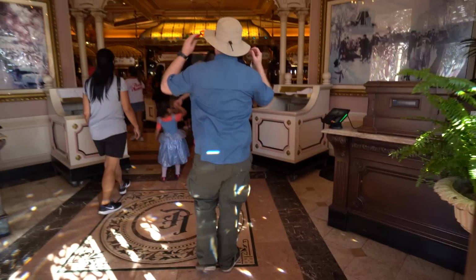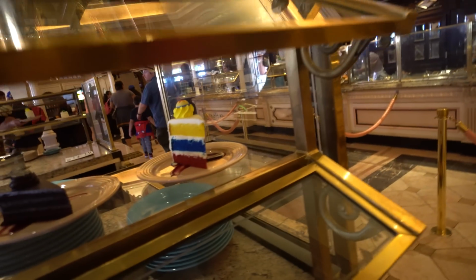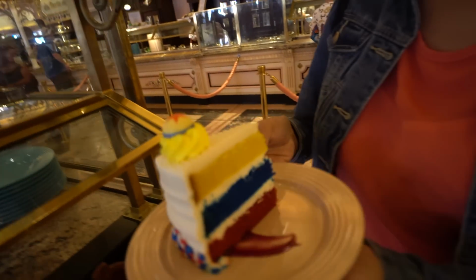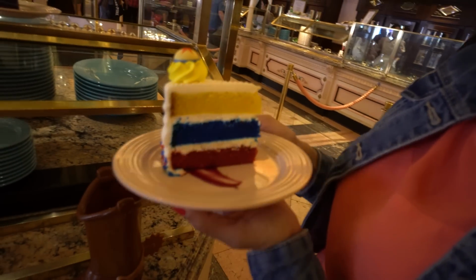We're back at the Plaza Inn. Did it call to us? It did call to us. There she is. There she is. There she is. Come here, little guy. Looks good.